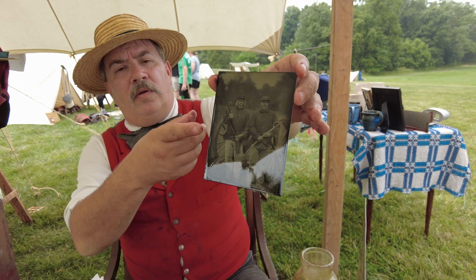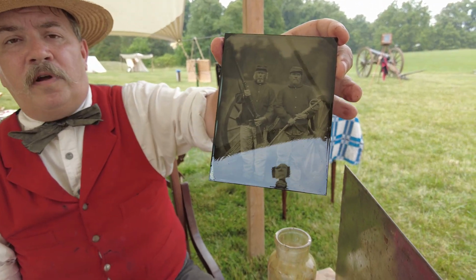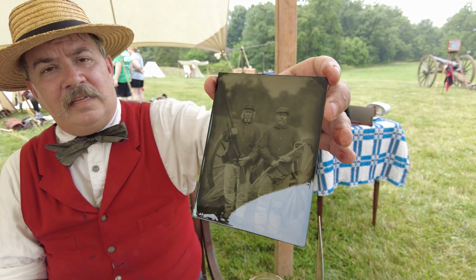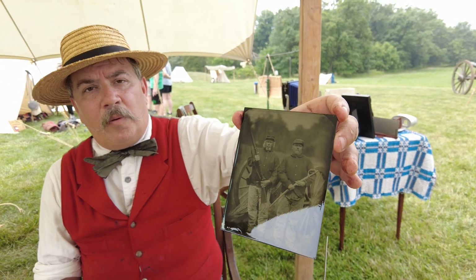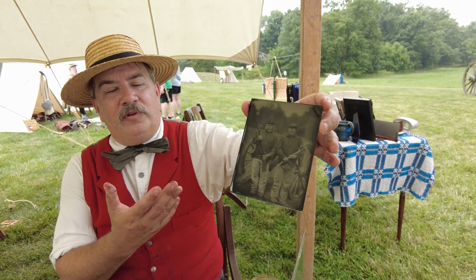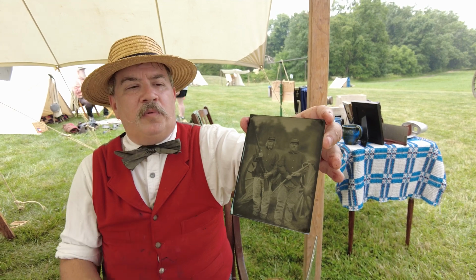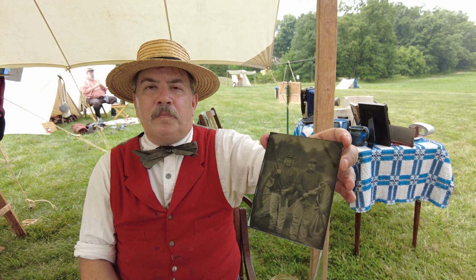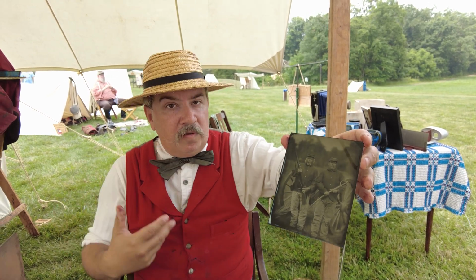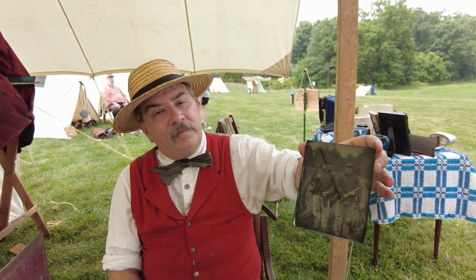We know that if you take care of these plates, they'll at least last, we've got some examples from the American Civil War, so we know that they will last at least 160 years. Probably longer. It's a very archival process, and we're just so excited to be able to do this. This is one of the main processes where the majority of everything that we do can be done out in front of the view of the public, and that way we can get you a little bit of learning on Civil War photography.